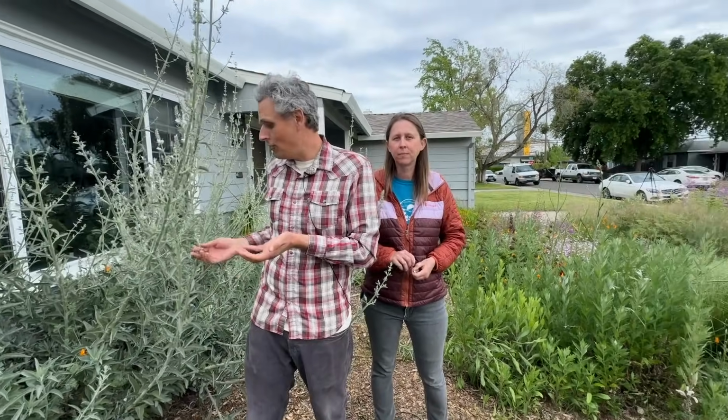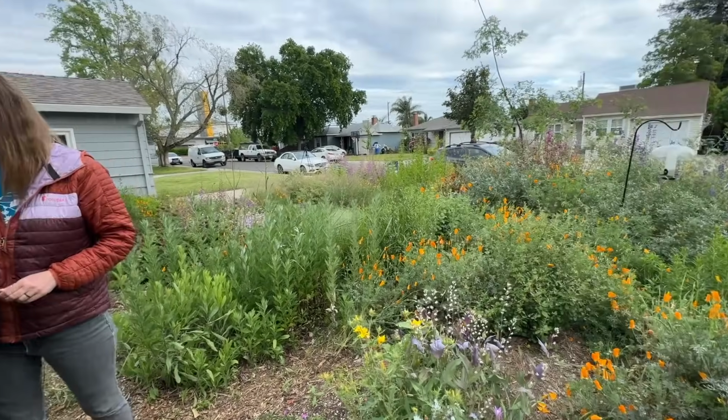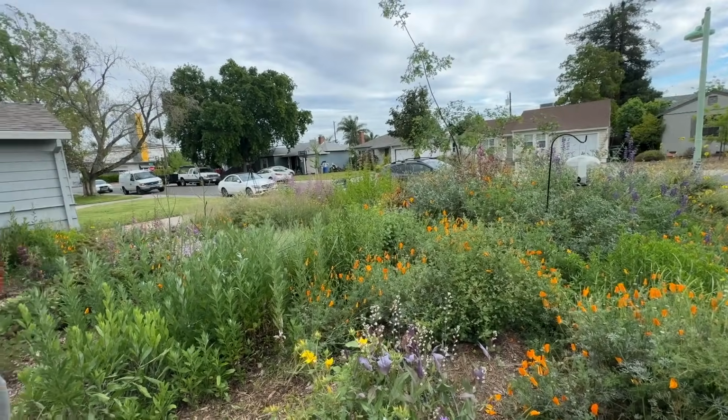And it's young, right? This whole garden is pretty young. This is just 18 months old. This is what you can do in 18 months with a native garden. Talk about bang for your buck.